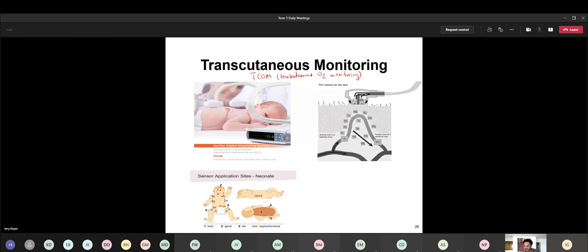So in order to do monitoring for CO2 and PO2 transcutaneously, there have to be two electrodes. One being the Clark and the other being the Severinghaus. Clark electrodes are always meant to measure PO2, and the Severinghaus are going to be used to measure CO2. These are tiny little electrodes. They're the same electrodes that the blood gas analyzers are using, just on a very, very small scale.